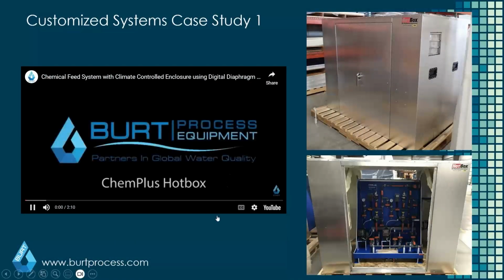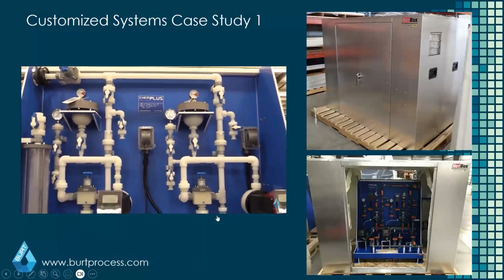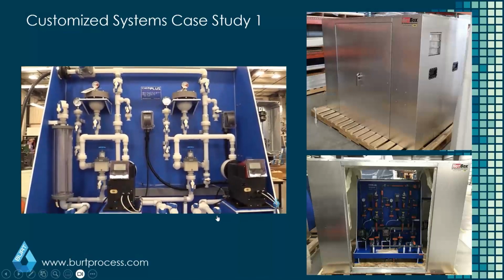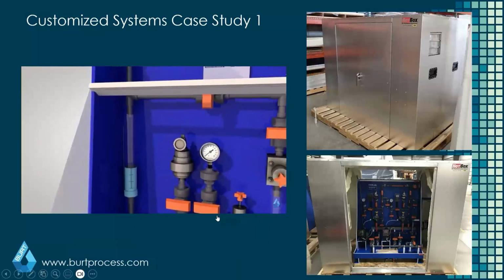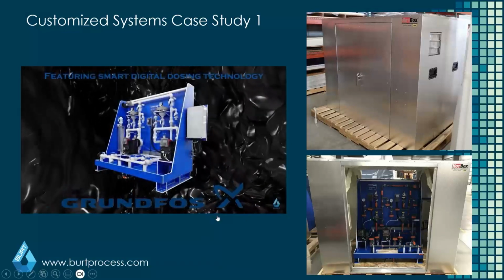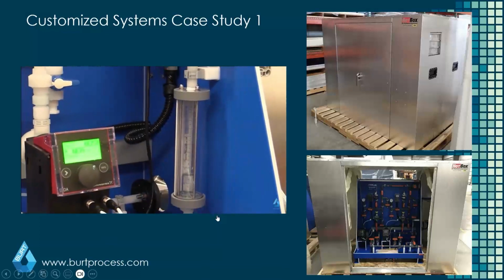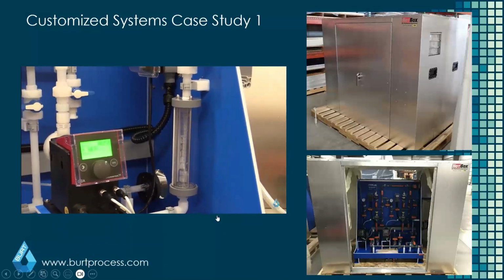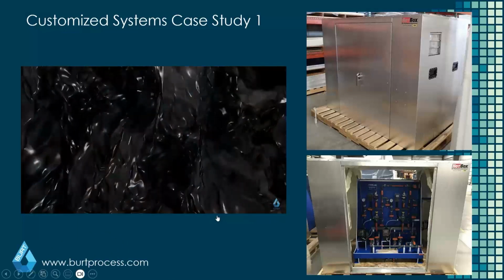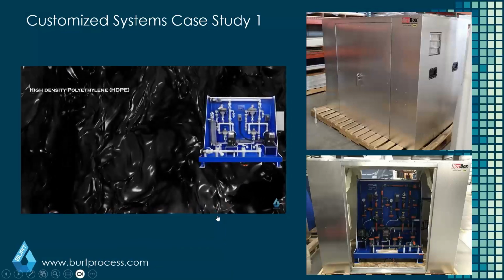And you can see one example here, and these are generally much smaller than the examples I was just showing you, some of the larger shipping containers. These are more like hot box or even modular shed examples. This particular application was used in the oil and gas industry. A lot of chemical feed is used in oil and gas, for those who are involved in that, where you have a rig or outside environments. They'll put these in modular containers like this.